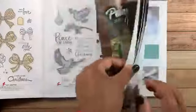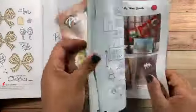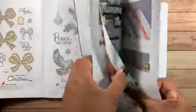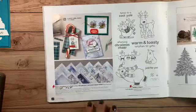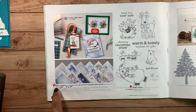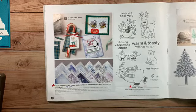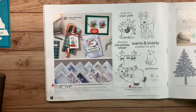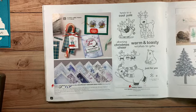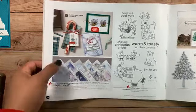And then I saw that Tina asked me what the paper was called. Let me find it, Tina. On the page, this one. Okay. It's on this page, page 42. It's called Feels Like Frost 6x6 Designer Series paper. I hope it hasn't sold out. I don't think it has. It was $15 for a pack of 48 sheets, but right now it's on sale for only $7.50. I love this paper. It's super pretty. So there's that.